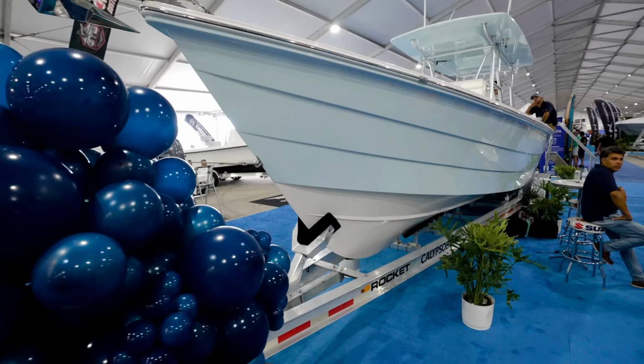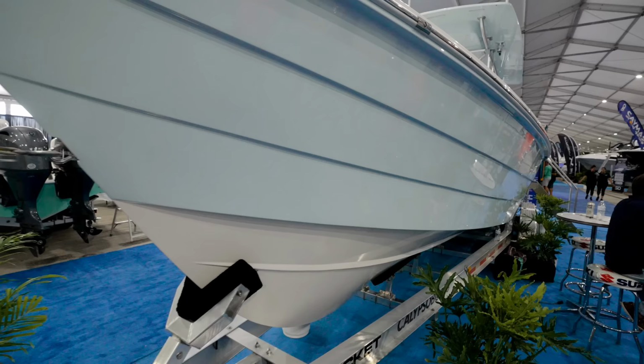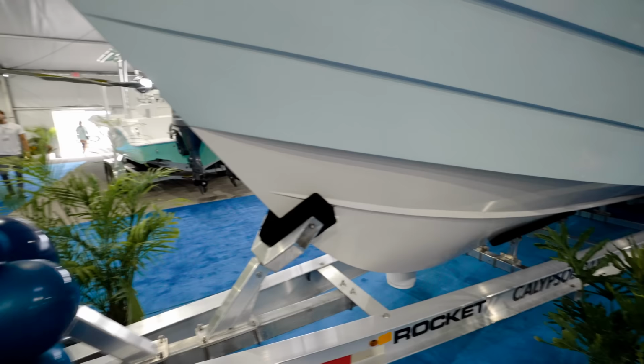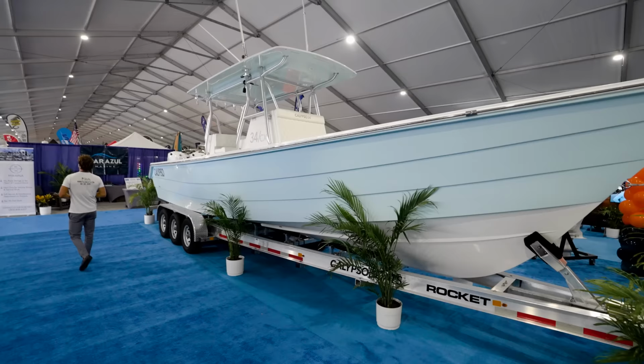Look at this. Wow, look at that entry on this, bro. Holy smack. This thing is sharp, bro. Wow. Hold on, I gotta get a better shot so you guys can see what I'm seeing. Damn, look at this, guys. That's pretty impressive. Calypso 34CX.